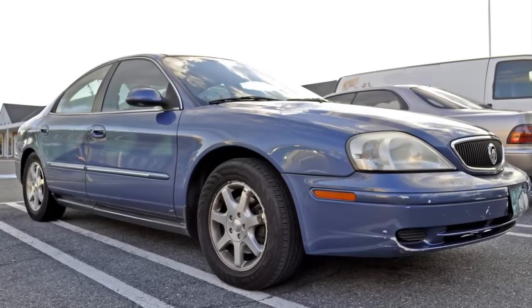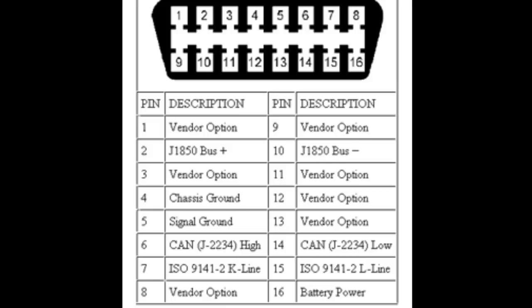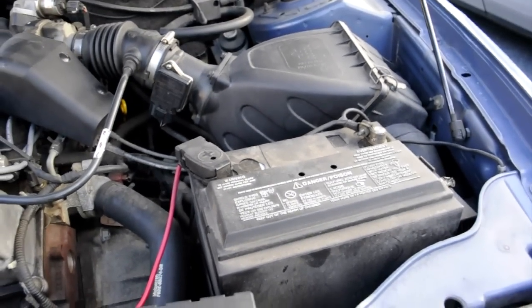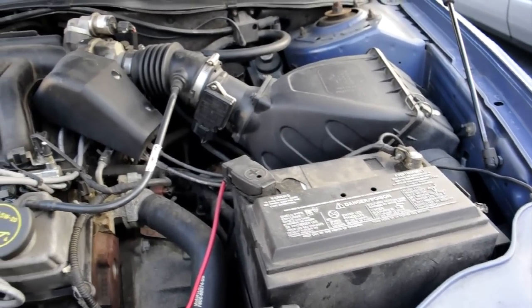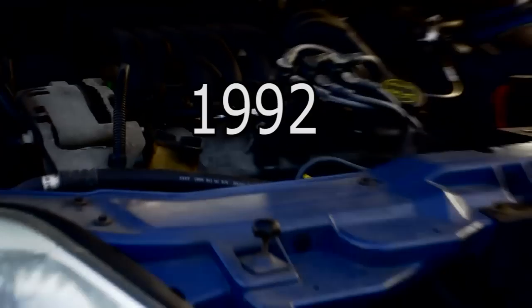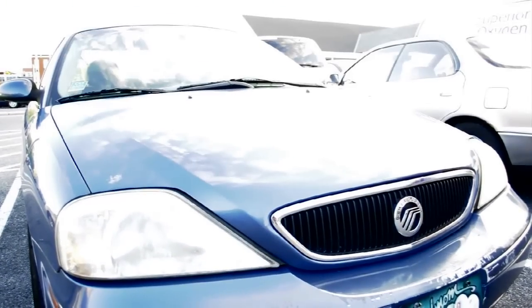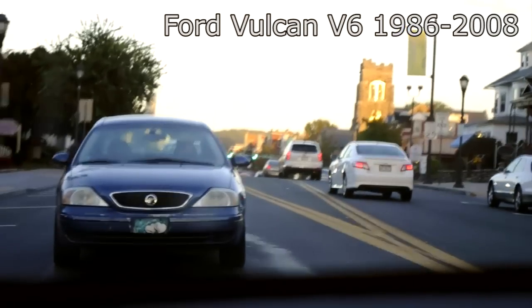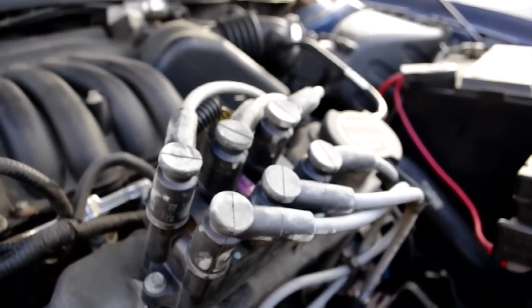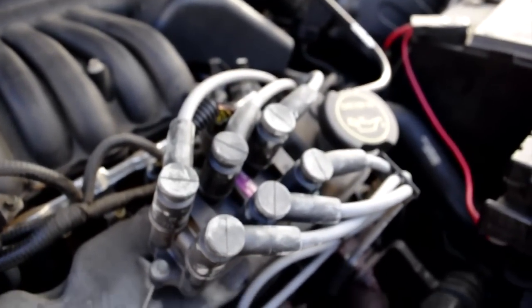So how old is the Vulcan V6? Well, this is a 2002 model, and we're well into OBD2 by this point, and Windows XP was just released, but at the same time, it's an iron block, so there's some age. Solid 10 years sounds about right. All right, yeah, I say the Vulcan V6 debuted in 1992. Nope, 1986, and Ford used it until 2008. The Vulcan V6 has been in production for 22 years.